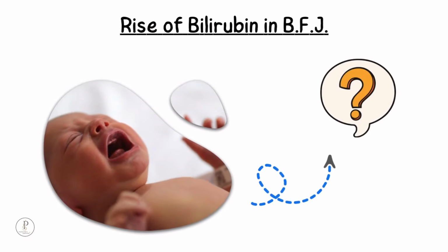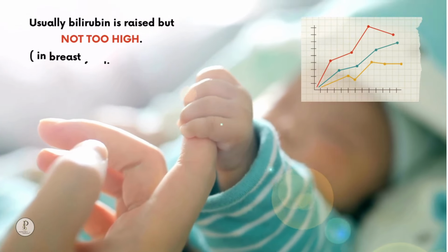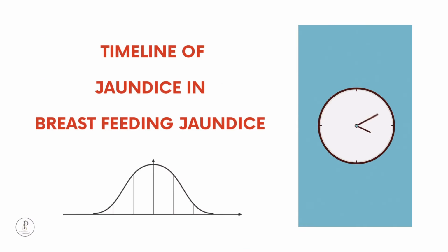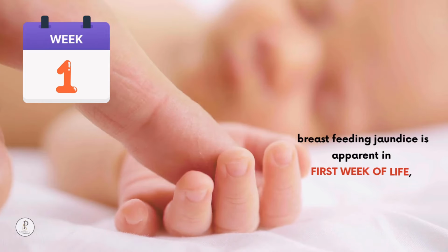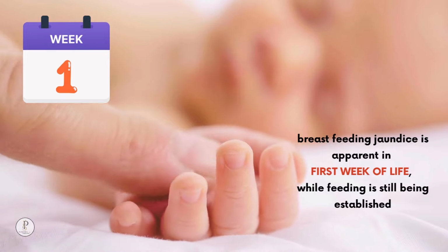Rise of bilirubin in breastfeeding jaundice. Usually bilirubin is raised but not too high. Nevertheless, it contributes to neonatal jaundice. Timeline of jaundice in breastfeeding jaundice. Jaundice usually starts on day 2 to day 3, increases to peak between day 5 to day 15, then it comes down on its own in another 2 to 3 weeks. In other words, breastfeeding jaundice is apparent in the first week of life while feeding is still being established.